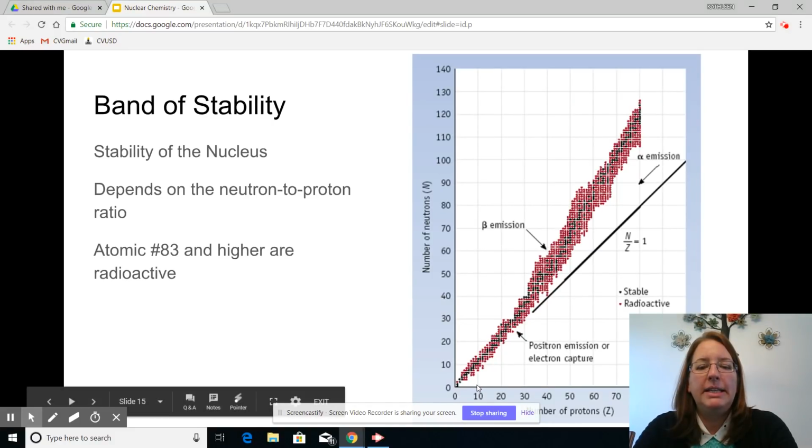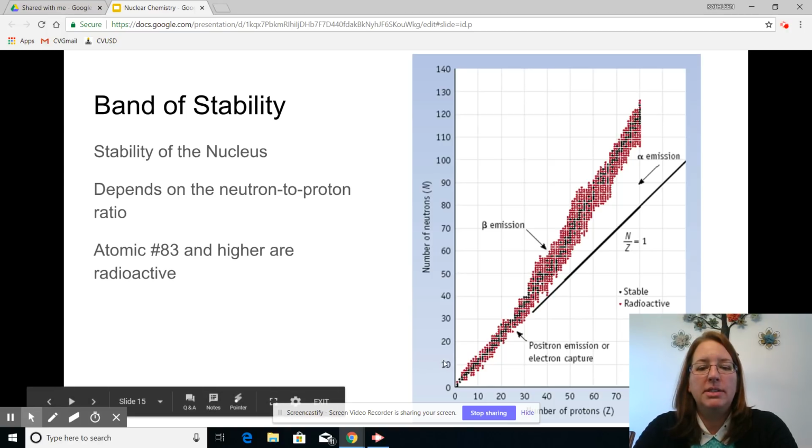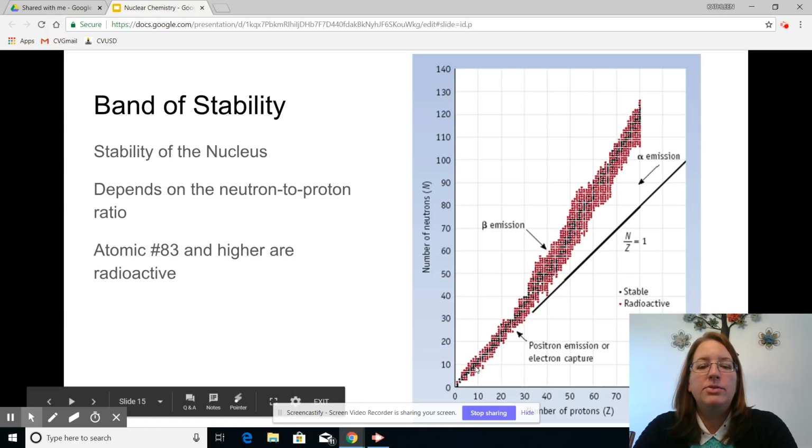So if we have something like neon, which is neon 10, so if we have 10 protons, that would be neon. And we go up here, neon 20. So 20 is its mass, 10 is its atomic number. It has 10 neutrons. So 10 neutrons and 10 protons gives us a neutron to proton ratio of 1. And so this neutron to proton ratio here makes it a stable isotope.